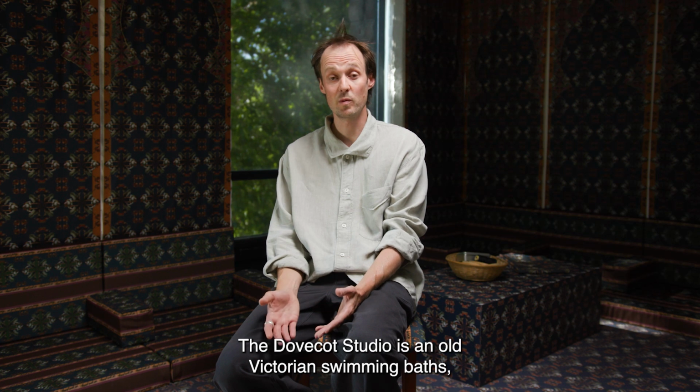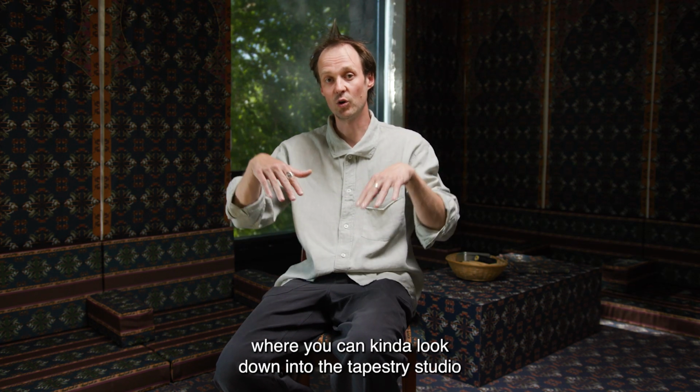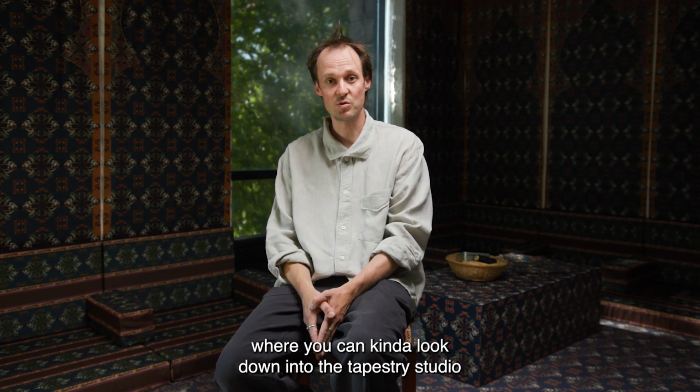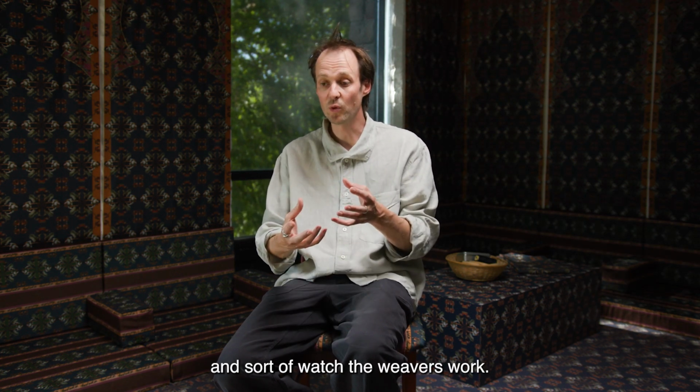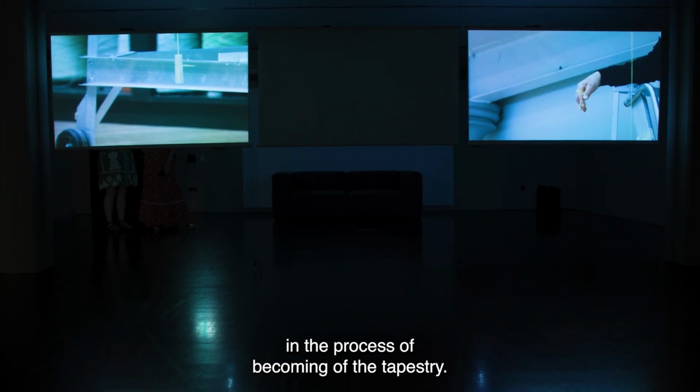The Dovecot Studio is an old Victorian swimming baths, and around the swimming baths is this kind of viewing area where you can look down into the Tapestry Studio and watch the weavers work. When I first went there, I was really interested in the process of becoming of the tapestry.